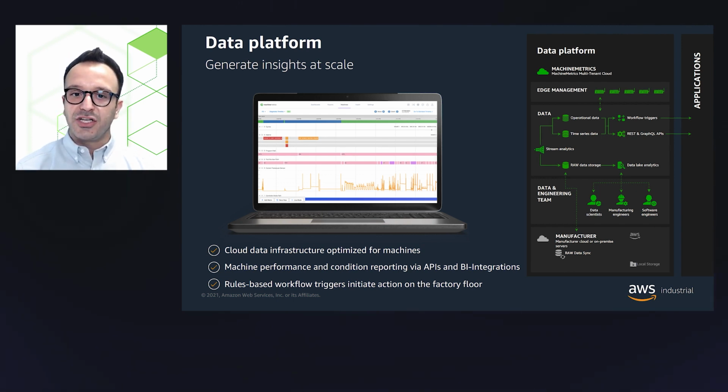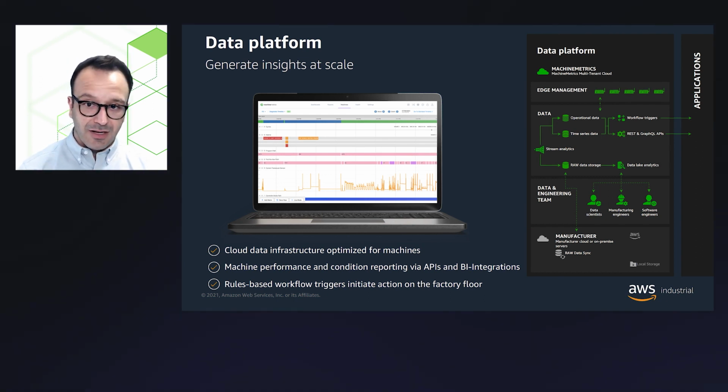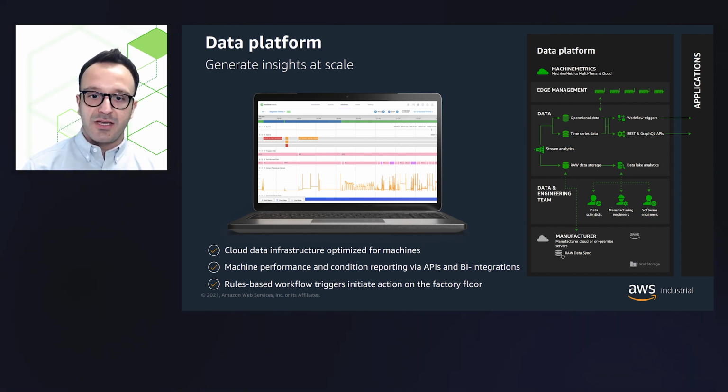Our analytics engine then identifies patterns in the machine performance and health, which can generate insights that initiate actions via configurable workflows and automations. This is also where we can push data into a customer's S3 bucket or other AWS services like SiteWise, QuickSight, SageMaker, SAP or Oracle Cloud, or any other ERP or system hosted by AWS or any other internal internet service provider.